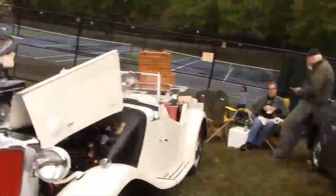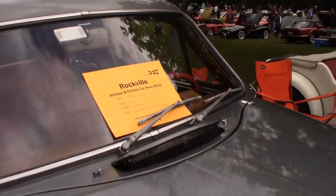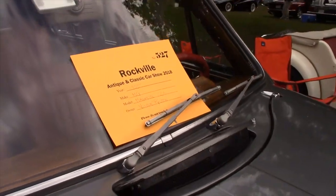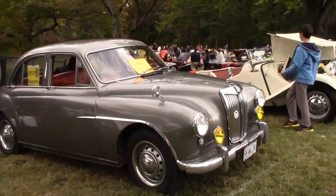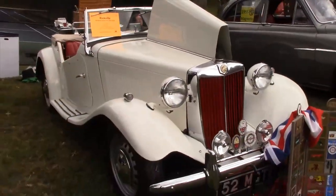Ooh, the MG GT. Get to that one in a second. But look at this, a sedan, 1955 MG. Model is a Magnette, ZA, to be precise. 55 Magnette. Really cool looking. Look at all the badges this one has. Wow, a show winner.